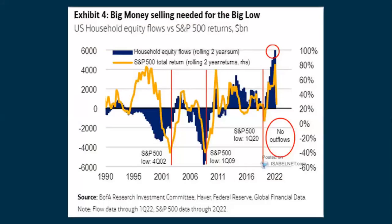This is looking at the top. It says big money selling needed for the big low. Well, we're seeing the household equity flows really going up. They're spiking up. People are putting money into the market according to this chart, and there's really no outflows as the S&P has been going down. What would be more healthy according to this chart is with the S&P, the gold line here, hitting a bottom, and the flows actually being negative, which means people are taking money out of the market. We're seeing kind of the opposite of that right now.